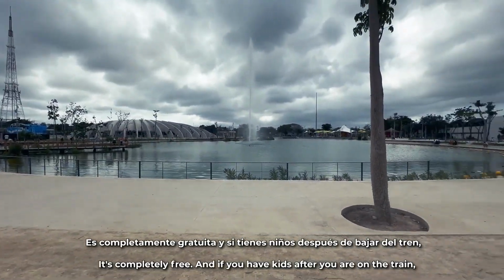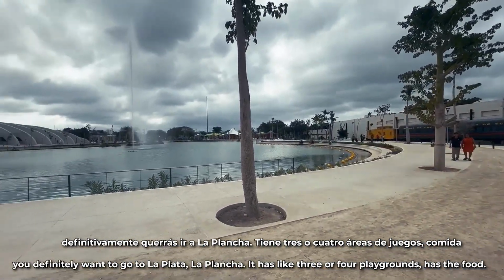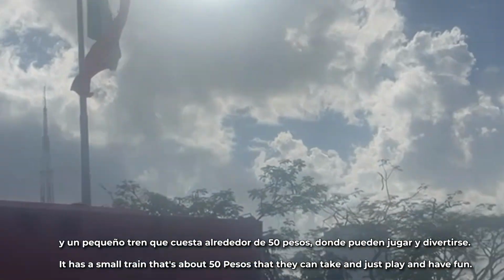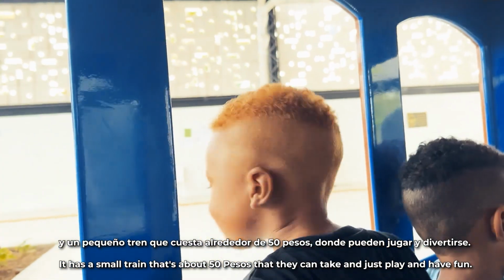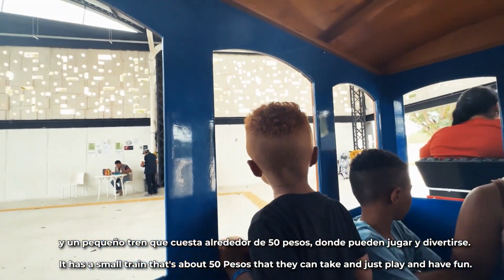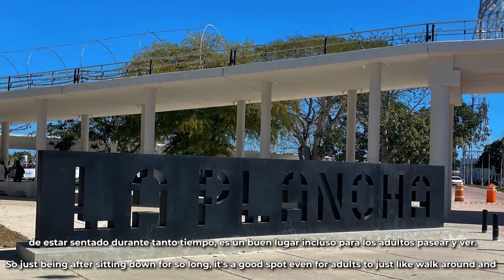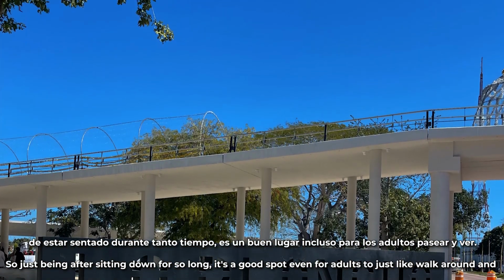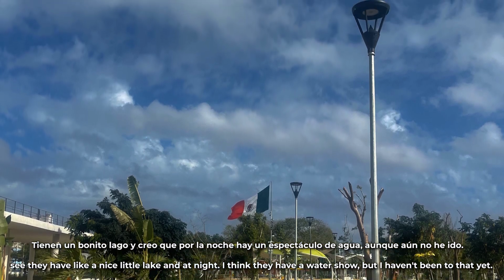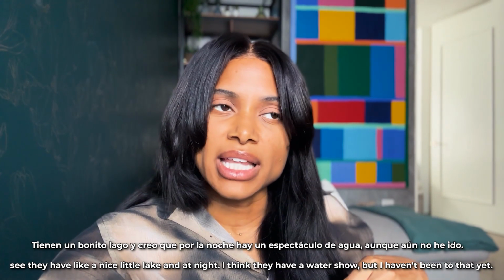So La Plancha is fantastic. It's completely free, and if you have kids, after you're on the train, you definitely want to go to La Plancha. It has 3 or 4 playgrounds. It has food. It has a small train that's about 50 pesos that they can take and just play and have fun. So just after sitting down for so long, it's a good spot even for adults to just walk around and see. They have a nice little lake. And at night, I think they have a water show, but I haven't been to that yet.